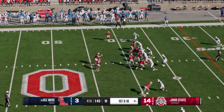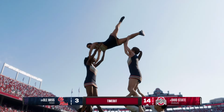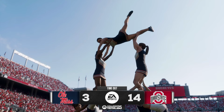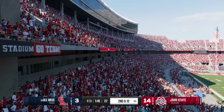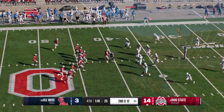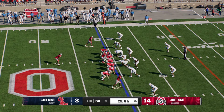Wide out in motion. The handoff, keep working on that clock. He's knocked down in the backfield. He'll lose a couple. Defense uses a timeout quickly, trying to get that ball back and preserve time for their offense. After getting knocked back to open this drive, it's 2nd and 12.